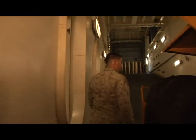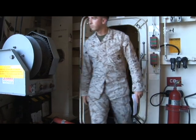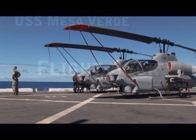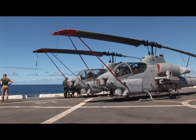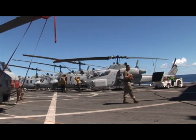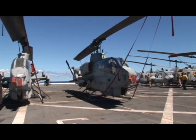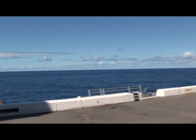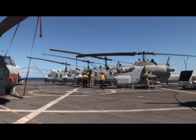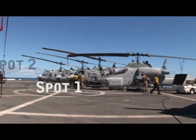The door to the flight deck is currently closed, but we can access it through the hangar. We've been deployed with 4 AH-1 Whiskey Cobras and 3 UH-1 November Hueys. You can see them on the deck now. Over the course of the last 6 months, we've landed almost every aircraft in the MEU on this flight deck. The Navy's SH-60 Seahawk and our CH-53 Echo Super Stallions and V-22 Ospreys have been over here. Now, this isn't typically a significant embarkation space, but during real-world contingency operations, if you need to clear space out of the vehicle stowage areas, you can bring rolling stock up here into Spot 1 and still maintain the ability to land helicopters in Spot 2.